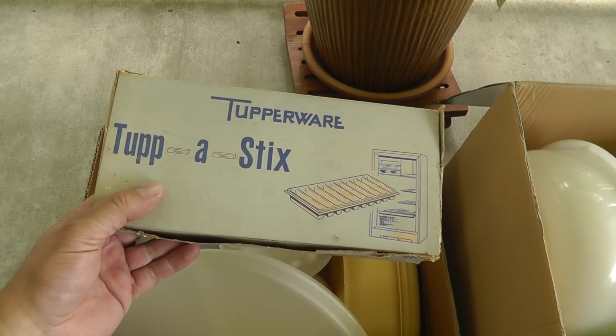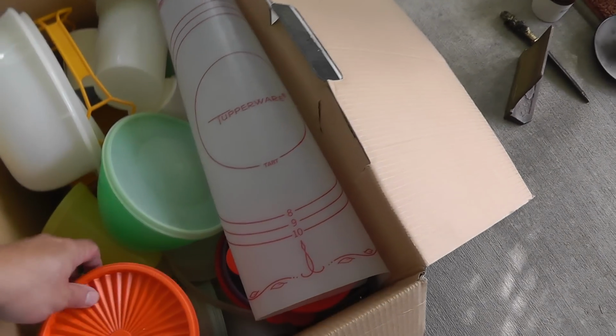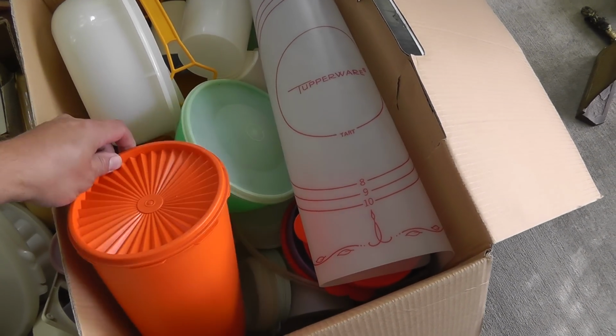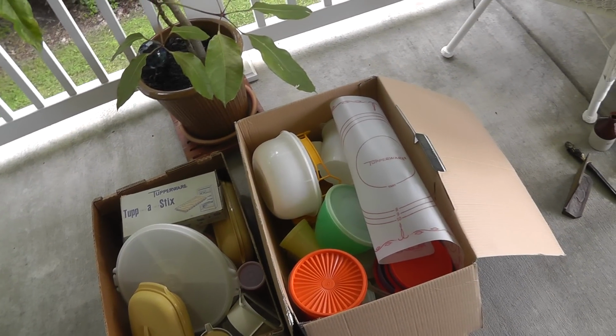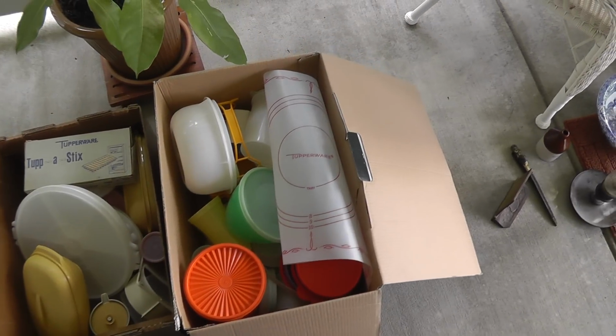This is pretty neat, still in the original box. Tubba sticks. So two boxes of Tupperware, $10, pretty good deal. We'll price a lot of it individually and take it from there, but I'm probably looking at a couple hundred dollars in Tupperware. Hard to believe.